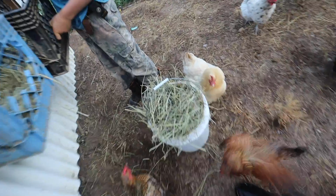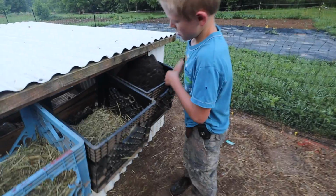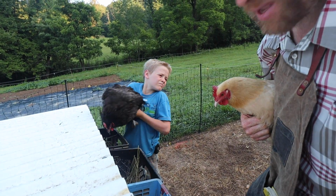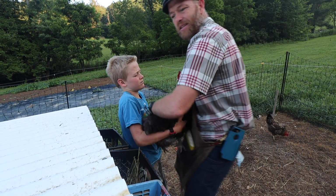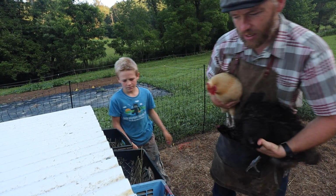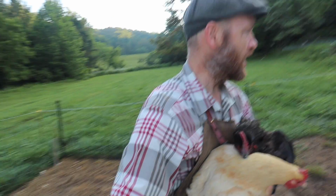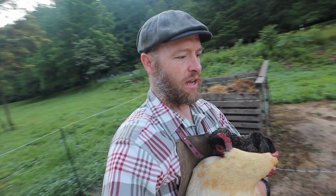Wait, let's grab her. See, these hens have gone broody. That means they're biologically ready to sit on some eggs. They gotta sit on eggs, fertilized eggs, for 21 days to hatch out some babies. That's great if you have fertilized.